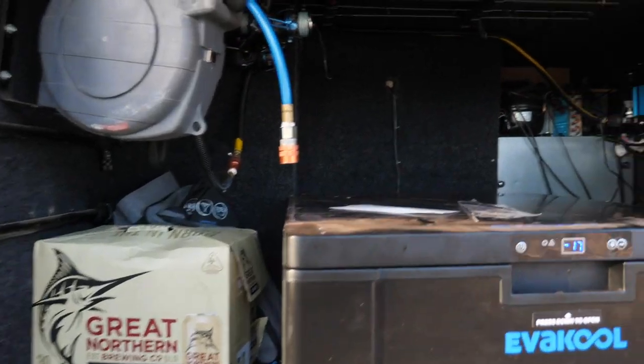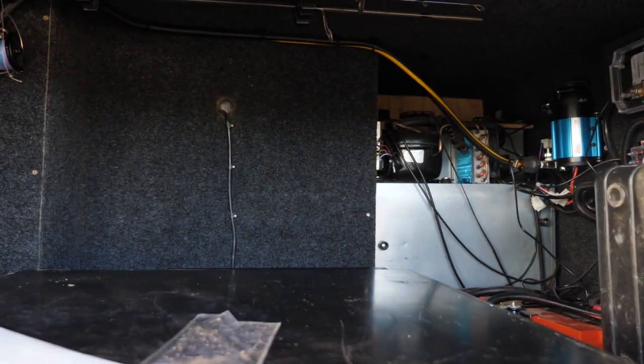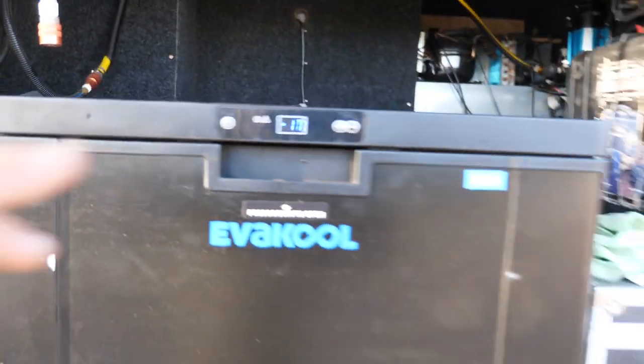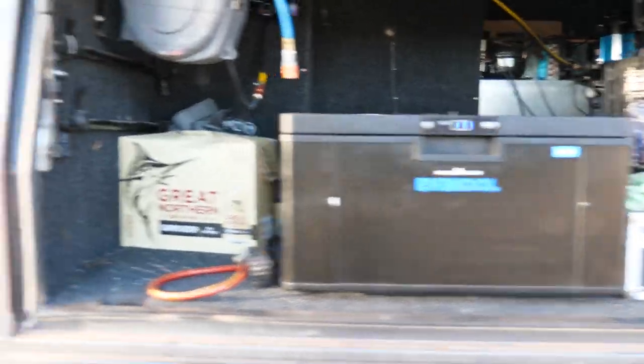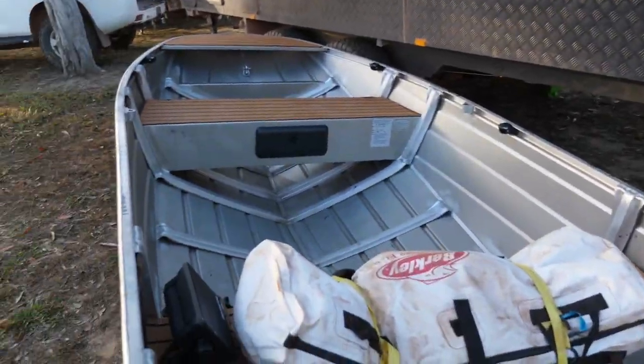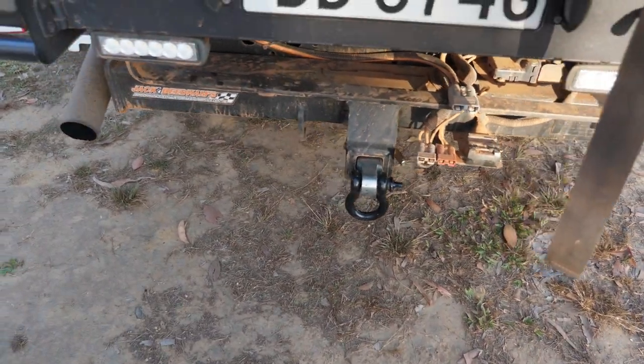So guys, as you can see, I'm trying to empty this out as much as possible. I'll take these beers out as well. The rest of the stuff's sort of got to stay. Come around this side. Tinny's off. I'll just leave the tinny over here. Got my recovery point in there.